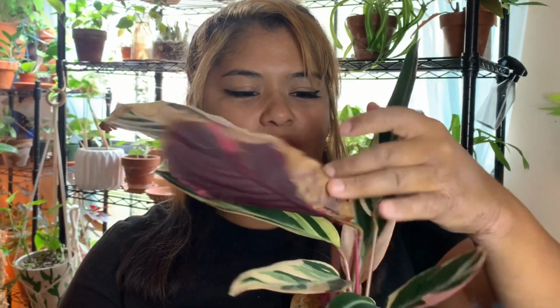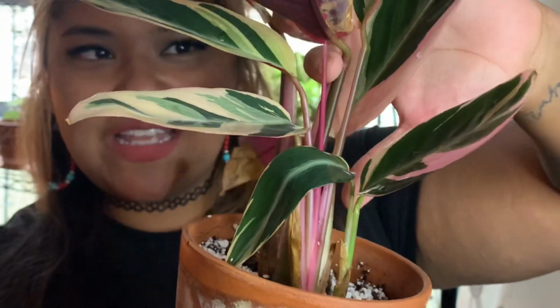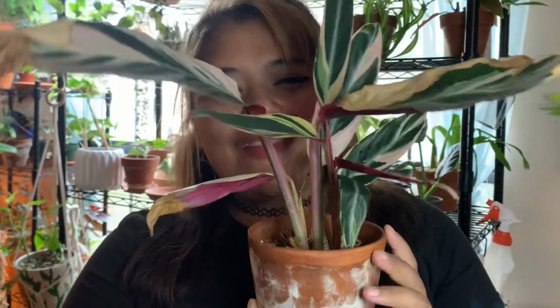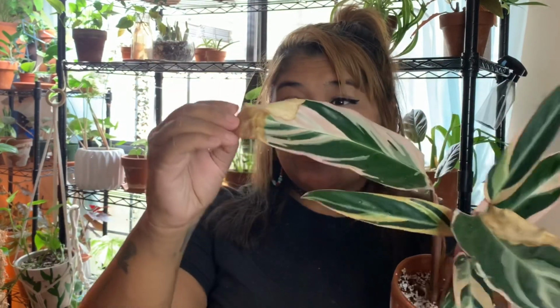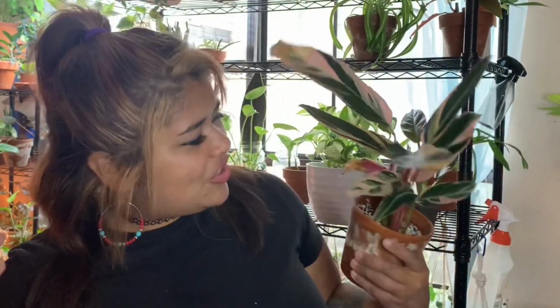So not only since June has it come out with this beautiful new leaf, it also has a new leaf coming out right there. Can you see that? I hope you can see it. That little rolled up cigar thing coming out. Yeah. So there it is. And then once it has some new leaves, I'll be able to cut off some of these more crispy leaves and just have a nice green and pink Scindapsus. I love this plant. It is a stunner.